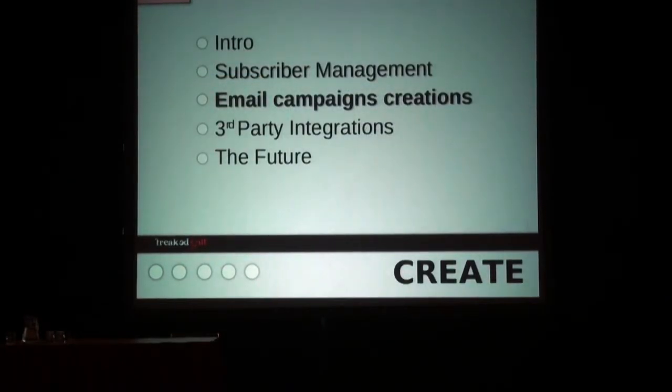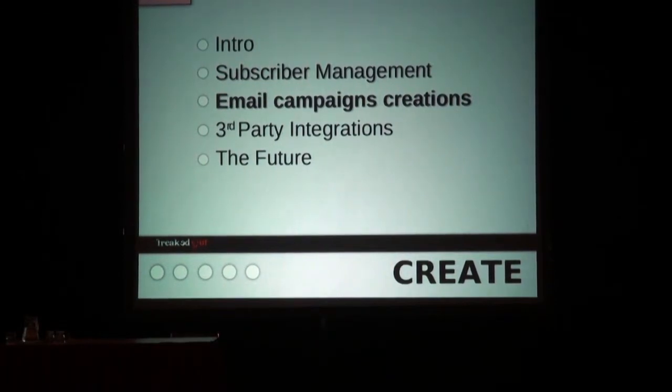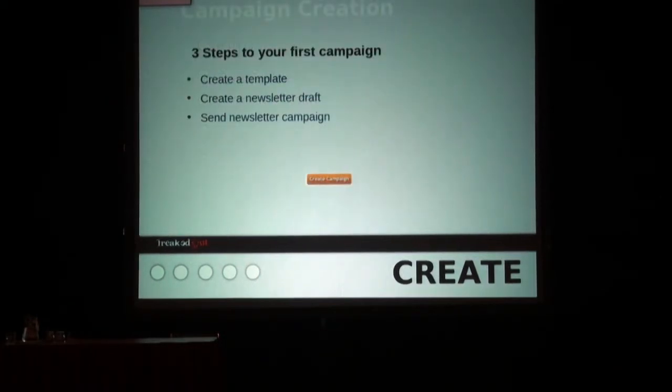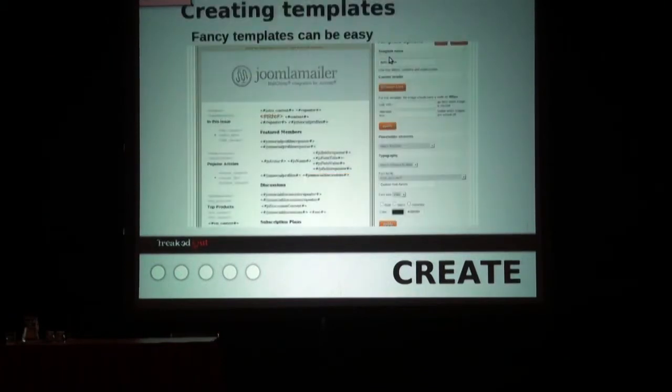So, the highlight of Joomla Mailer is probably the ease with which you can put together your newsletters. Here we can see the colors haven't changed quite yet, but anyway, we'll continue straight on. So there's three steps to your first campaign. You first create your template or modify an existing one to match your corporate identity. After that, you create a newsletter draft, and then you send your newsletter campaign. I actually forgot to write down that you'll be watching your stats probably for a while.